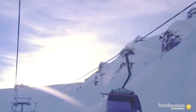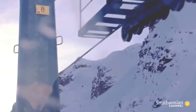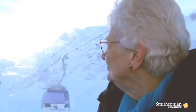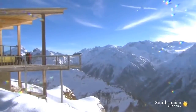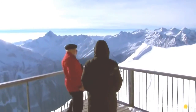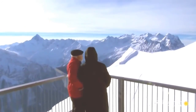More than 65 years since her brush with death, Alice McMahon is on her way back to the Gauli Glacier. From the highest observation point above Meiringen, she'll get a spectacular view. Here, she meets historian Roger Cornioli. Cornioli explains to the plane's last surviving passenger the route the 68 rescuers took to reach them on the glacier.